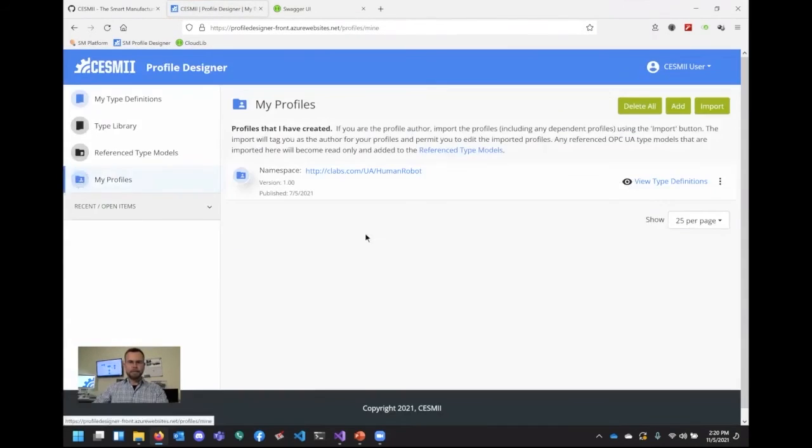Now that my robot is built, I want to share this profile with others. There's a couple different use cases for that. Perhaps I want to use this as a starting place for a formal companion specification, so it's an input for a working group. Perhaps this is done and I want to share this with the world, so this is something that I'm going to submit to the cloud library to have available on the SM Marketplace.